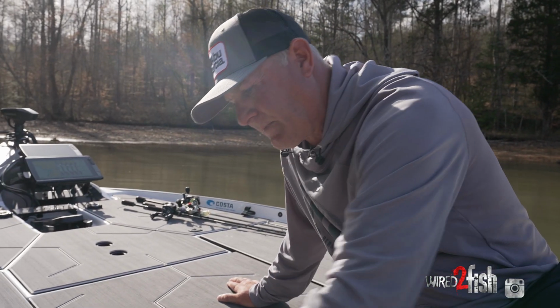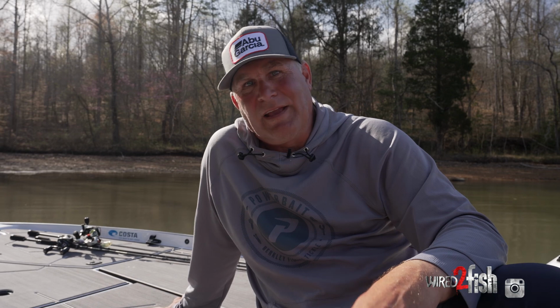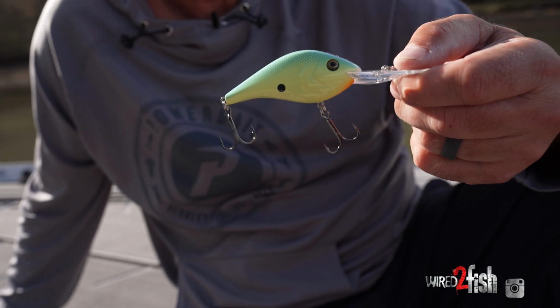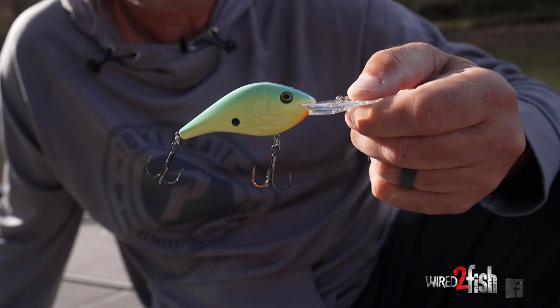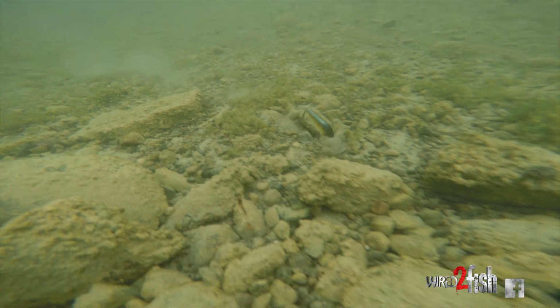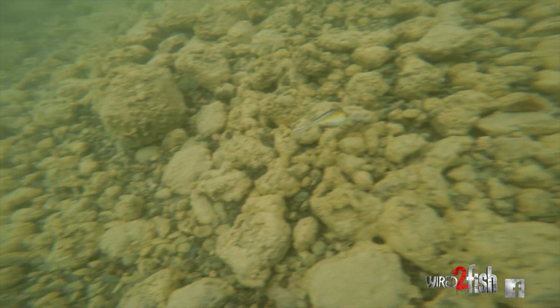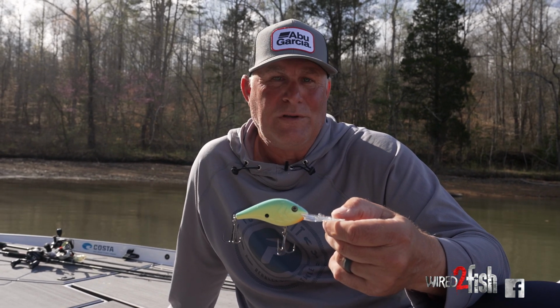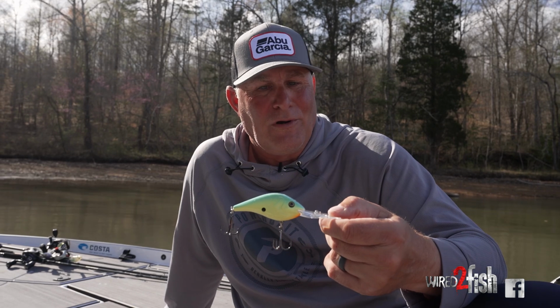So that gets us through the shad spawn, and that gets us to what I would say is a lot of people's favorite time of year on the Tennessee River, and that is summer. You've got to throw a big crankbait. It is the way to catch them on the Tennessee River when they're schooled up on ledges, all the way down the chain. It does not matter. You've got to have a deep crankbait. You've got to have a dredger on all the time during the summer, because if you get a school fired up with a crankbait, you put a hurt on them quick.